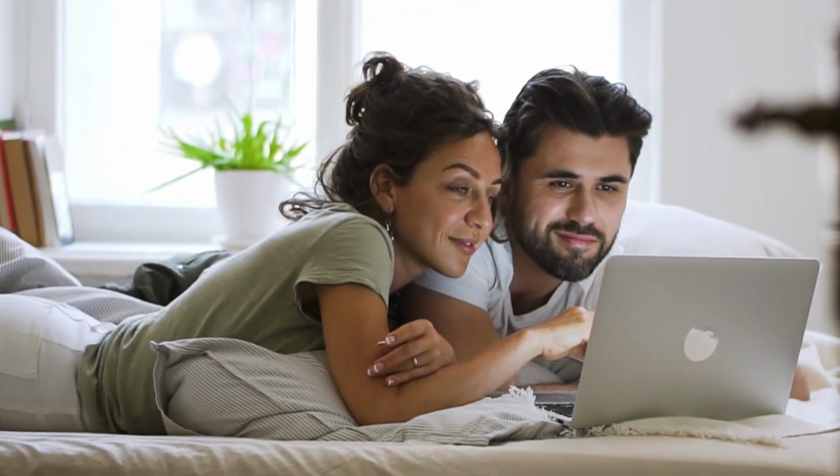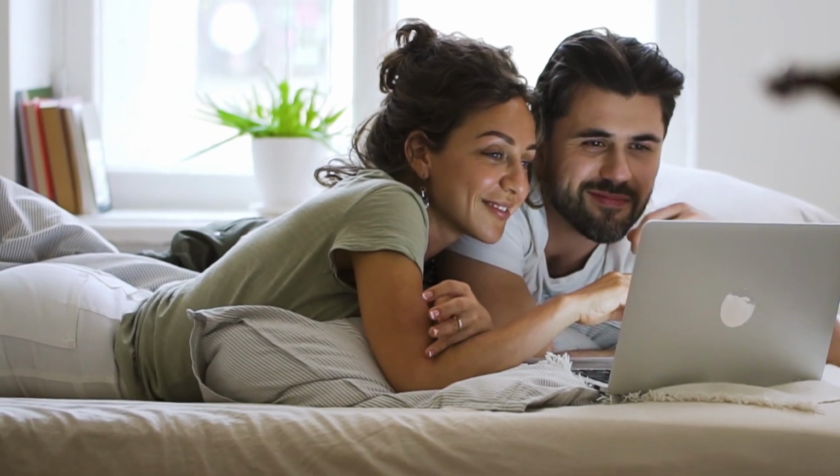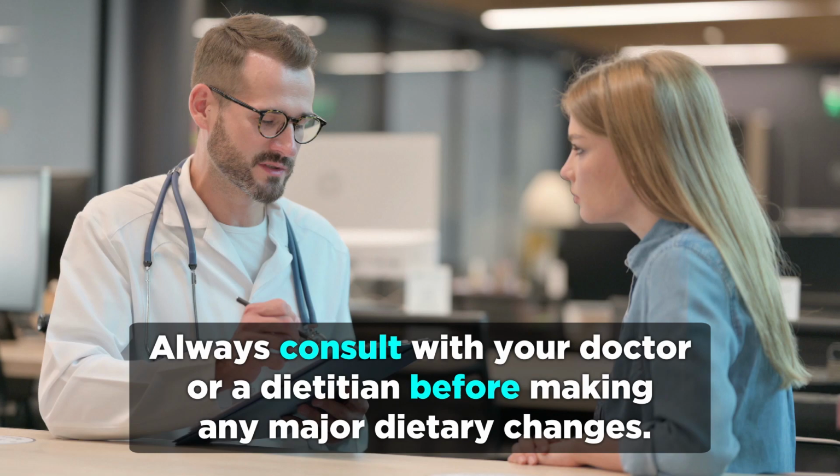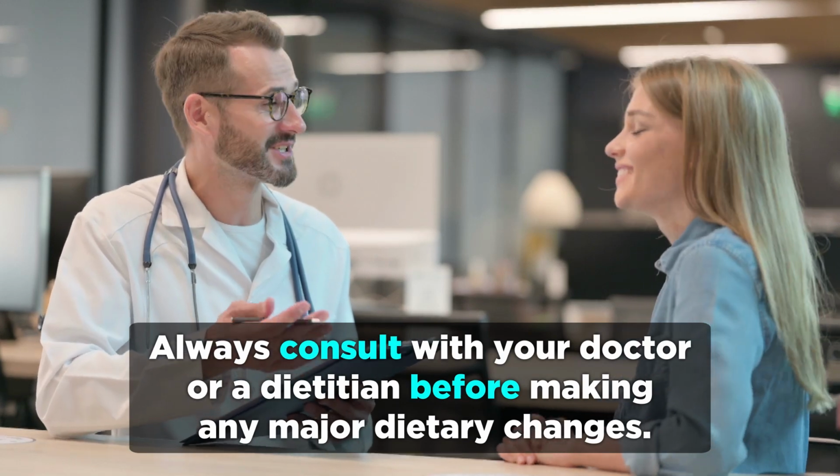So there it is, our top 10 power-packed foods that could help manage sleep apnea. Remember, always consult with your doctor or a dietitian before making any major dietary changes.